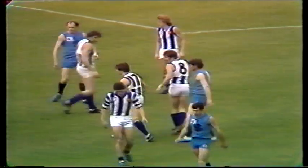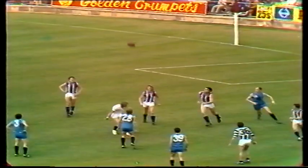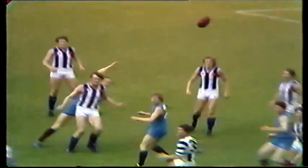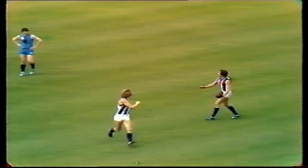Bagshaw applies the tackle, and another bounce results. 7-2 North Melbourne, 5-3 Sturt. Played 7 minutes of the second quarter. No time on these quarters today. 4 25-minute quarters. Casson down from the wing, but the free kick will go to the half-back flanker to be taken by the centre wing player, Alves.